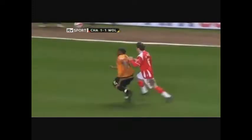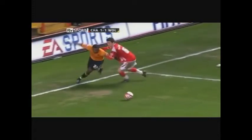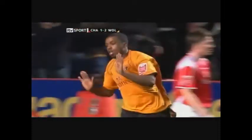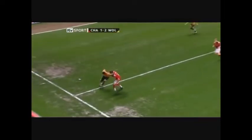Classic Wolves, just hoof it long up the wing. That's it. Greg Halford is playing for Charlton on this day, isn't he? Yeah. What a finish. It's a finish as well, though. It's not just the piece of skill, it's the finish as well. I can't imagine how good it would have been to be there. And especially with Cole Henry's goal as well after that.